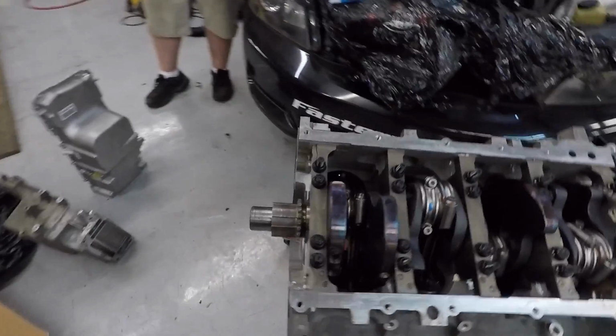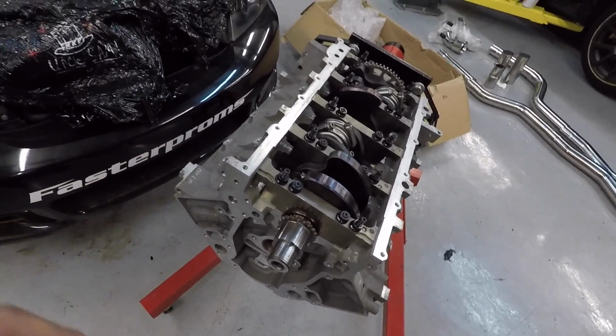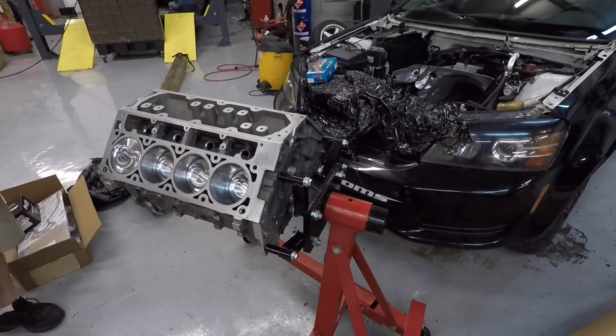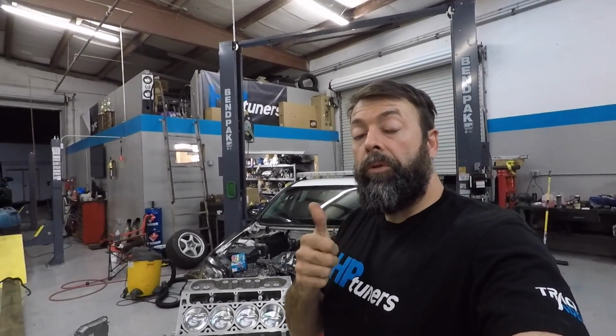So this is 6.2 liters. Actually, 4070 is the bore, so we're 10 over stock. These are a negative 11cc dish piston, and we should be able to have a very substantial amount more power. Like I said, we're going to have a little bit more boost on top of our blower because we're going to change the pulley once again.